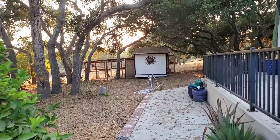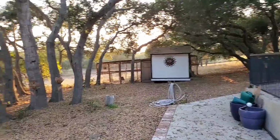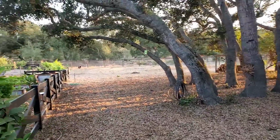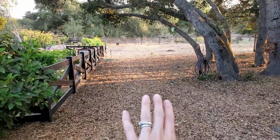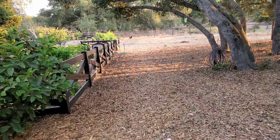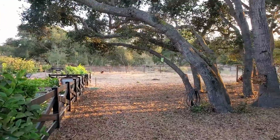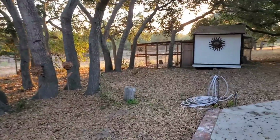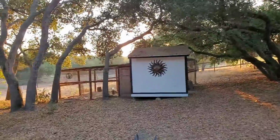So we will try to continue to document on film some of these projects that we're going to be doing, and probably break them up into mini chunks. But again, now that we've kind of gone all the way back around here, this will be like a pathway that goes out to an archway to the new raised bed garden, all out that way. So kind of bringing you full circle there. And then we'll go take a peek at the chicken coop real quick before we wrap up.